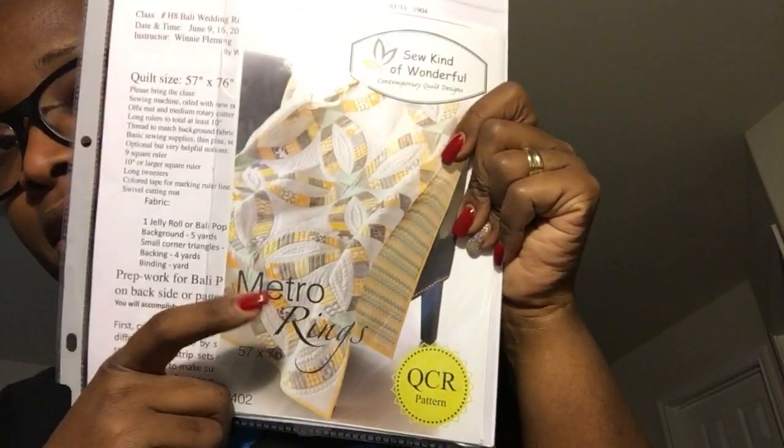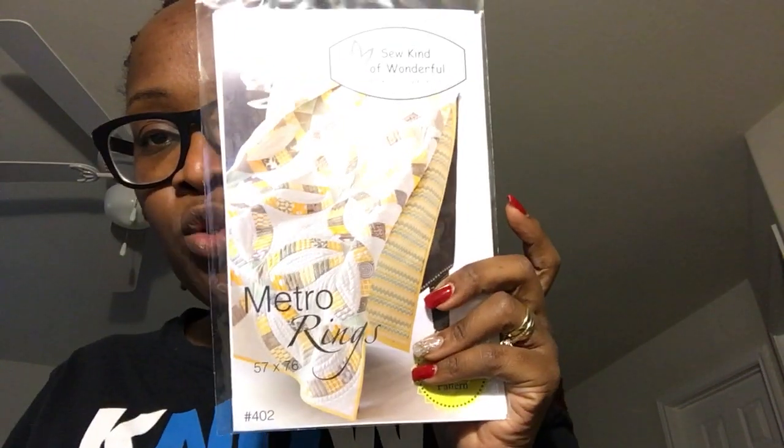The last thing that I purchased was some patterns, and I'll show you those. This is one pattern that I purchased, and you're going to see more from this. I just finished this quilt, but I want to show the pattern. I don't think I showed this on camera. It's called Metro Rings, and I'm going to show you what it looks like.